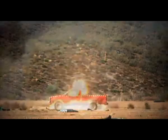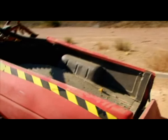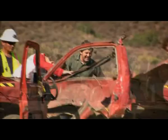It looks like the treated truck's been destroyed. But the team gets a big surprise. Its bed, coated with liner, held together. Wow. It just bent up some, but other than that, the bed liner's in great shape. Amazing, isn't it? So, Deanne, what do you think?